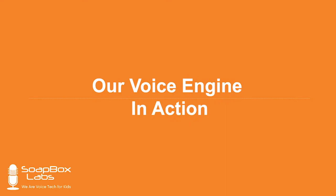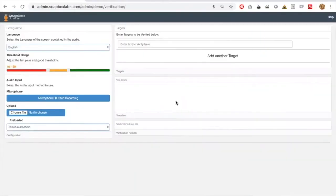SoapBox Labs is the leading speech recognition solution for kids because of our extremely high levels of accuracy. Let me show you why that's important and how it works. When we speak to clients who are building voice-enabled platforms for young children, we find that generally they need something beyond a straightforward transcription of the audio file.